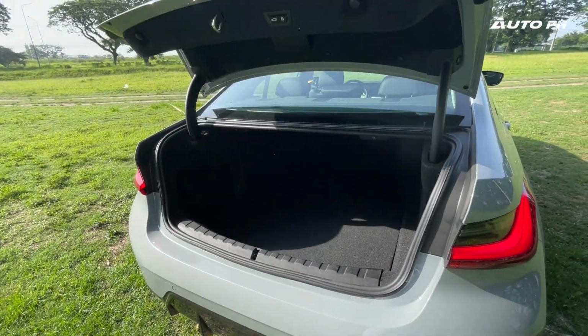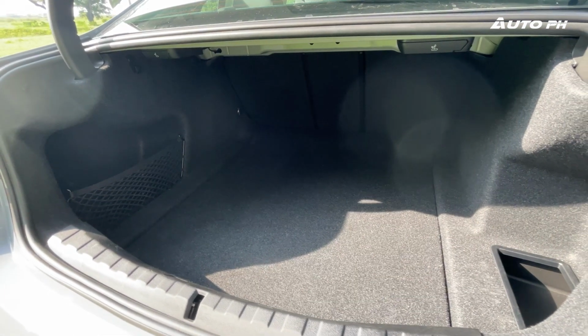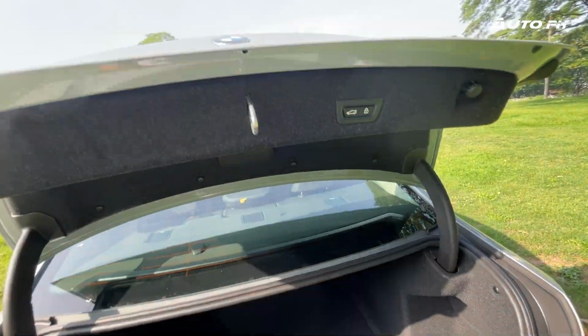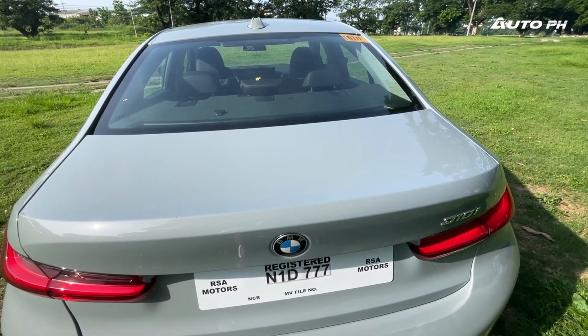Once you open the power rear liftgate, it reveals around 480 liters of space, which is more than enough for daily use. And to close, simply press the button on the liftgate. Honestly, this is for lazy people, but sure, let's have that.